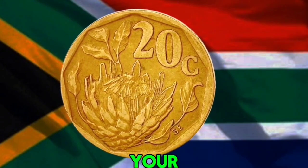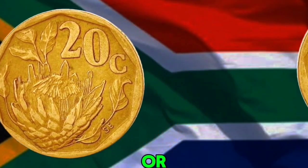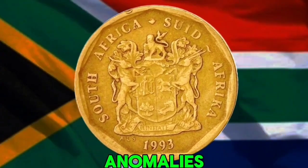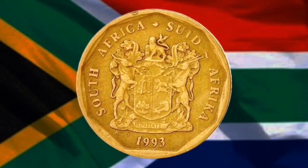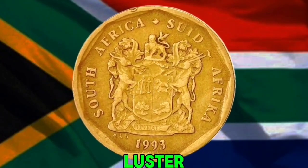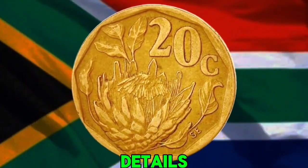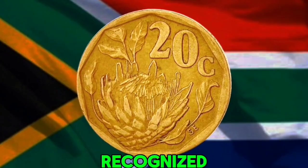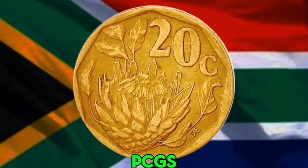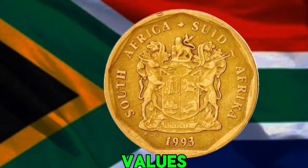But if you have one in your possession, especially in brilliant uncirculated condition or showing clear minting anomalies, you might be holding on to something far more valuable than expected. Collectors often look for luster, sharp edges, flawless surfaces, and well-struck details. A coin certified as MS 68 or higher by a recognized grading service like PCGS or NGC stands the best chance of reaching those high values.